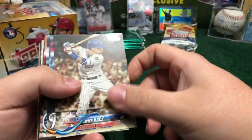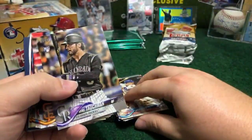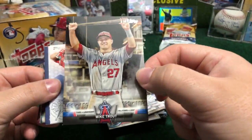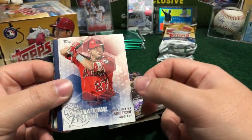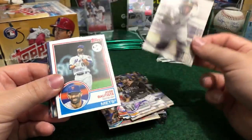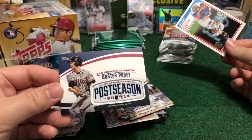Javi Baez, Junior Guerra, JD, Pablo Sandoval, Christian Yelich, Mike Trout, nice parallel, Legendary Stars, International, United States, Mike Trout, for the Angels. Don't Blink, Rickey Henderson with the Aces, Jose Bautista with the New York Mets, 1983, and the big and fat card is going to Buster Posey, with the Giants postseason 2014. Nice, nice, nice card for the Giants.